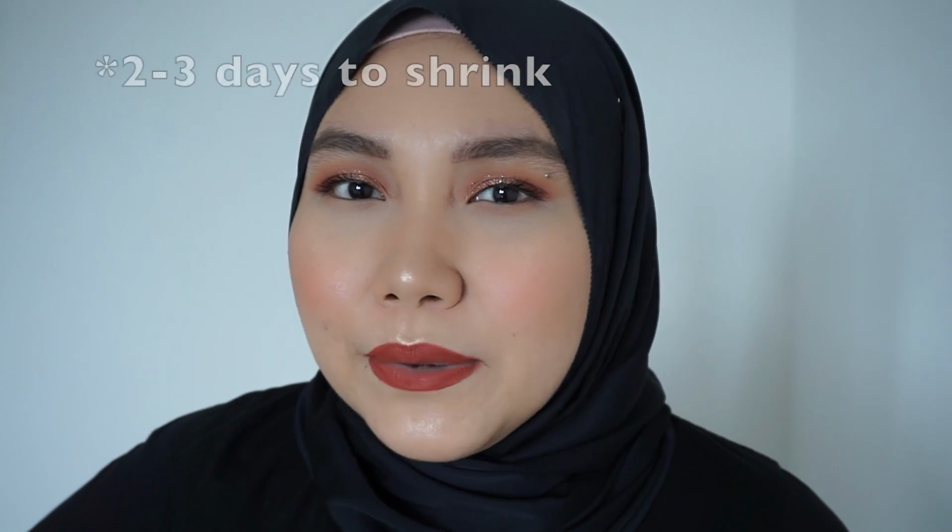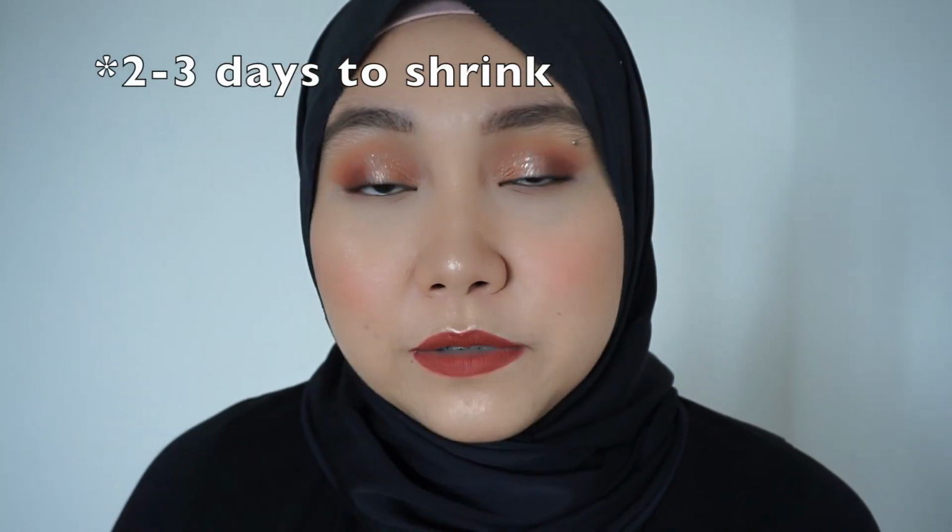Since I've been testing this out for a full month, I noticed that right after I do the spot treatment, usually at night, my acne shrinks very fast. Usually it would take around 2 to 3 weeks because this side is mostly hormonal acne. Before I had this Skintella repair serum, I had to use my acne patch for 2 to 3 days straight for it to shrink.